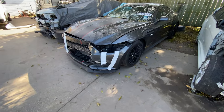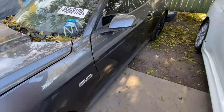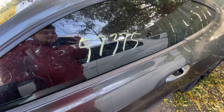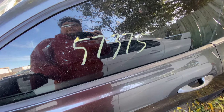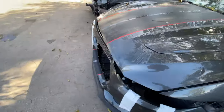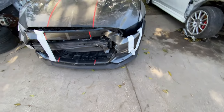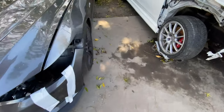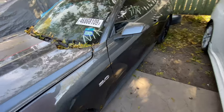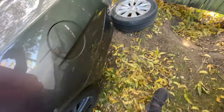We have a lot of content for this car. We managed to buy a 5.0. Came with 57,000 miles. Light damage, nothing major. Just the front end. Didn't even touch the block. I'll show you guys in a moment.